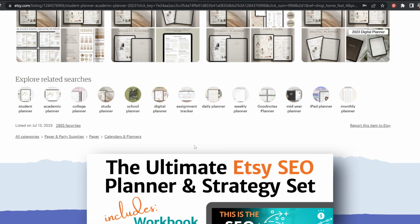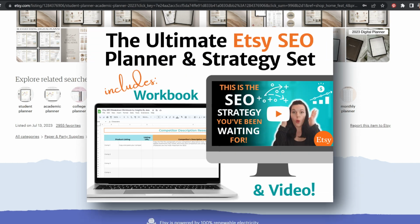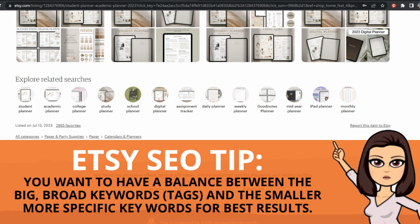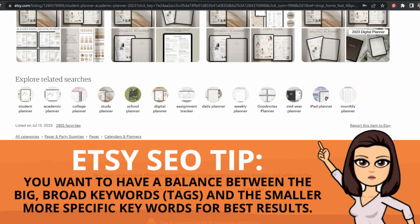And I do go over that balance and how to choose and evaluate your keywords more specifically in my workbook and video planning set. But as a general rule, just a quick basic tip for you, you do want to have a few of those super specific keywords in there because they have a higher sales conversion rate than those bigger, broader keywords. So you want to have a balance between broad and specific words so that you can really get a good strategy overall.